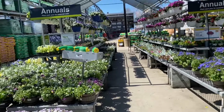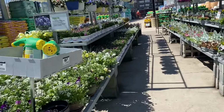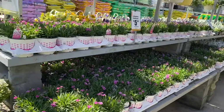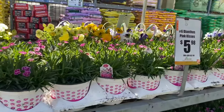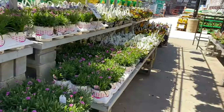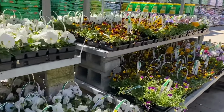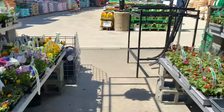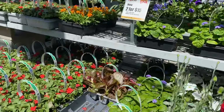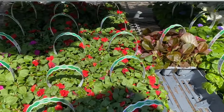Look at the annuals. It smells so nice for some reason. I think it's these carnations. They really have a nice smell, these pink kisses. Johnny jump ups. They even have some impatiens here.